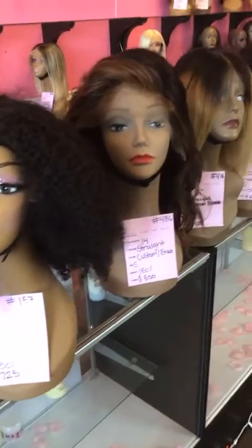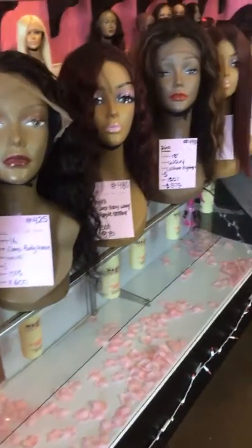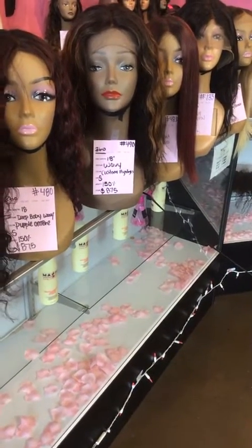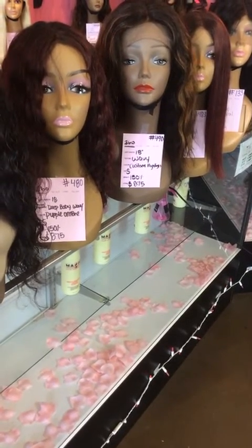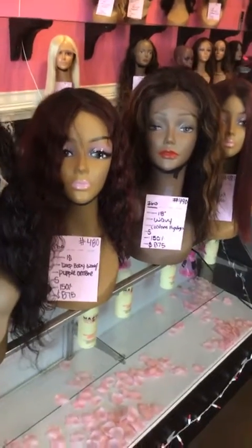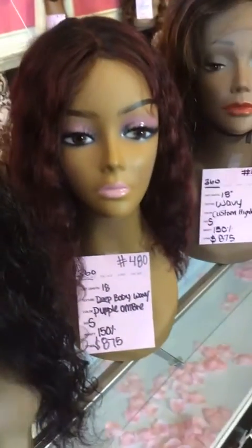So I'm going to show you some of the featured wigs that we have in store. Let me pin the website below. All of the wigs you see here are available at our website. Okay, so there's our website below, magichaircompany.com, and every wig that you see here today is available and can ship out immediately.